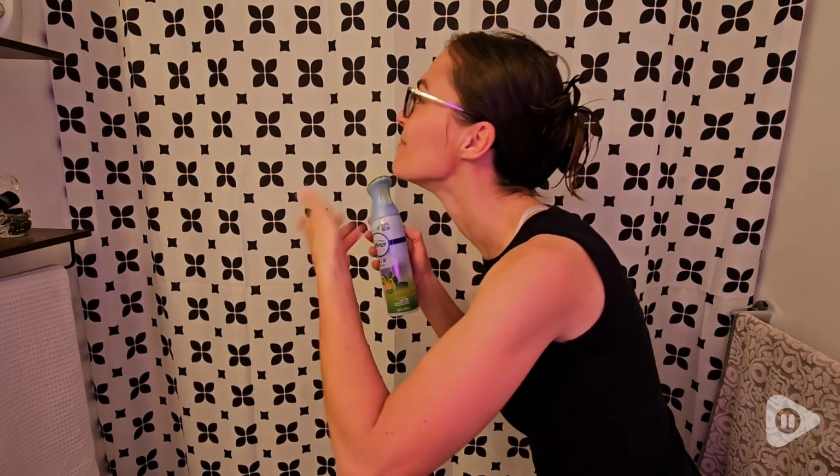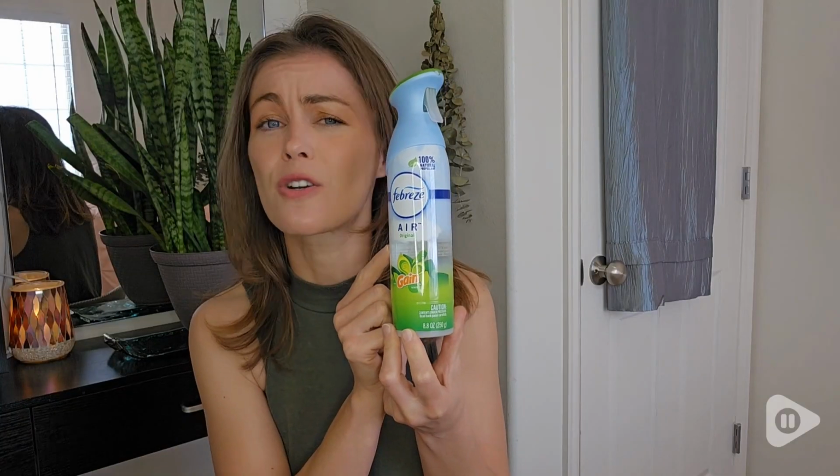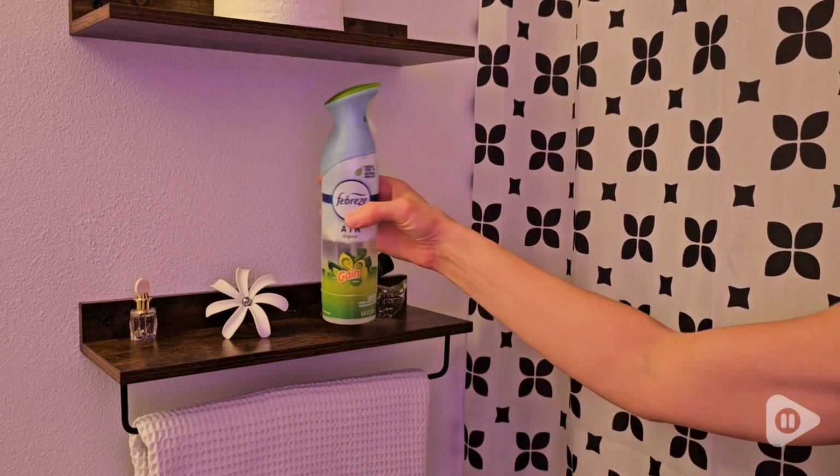That's why I love Febreze's Air Freshener. This is their Gain Original scent. I love using this all over the house. It comes with 6, so you can put one in each room.